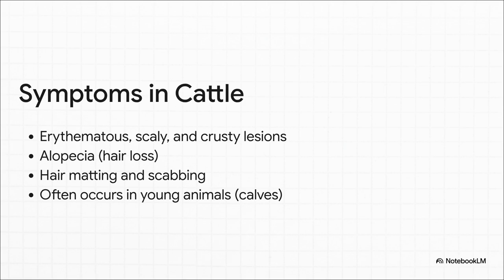And you can see why the risk is so high for people who work with these animals. The fungus causes these really distinct, thick, crusty lesions, usually on the animal's head and neck. And those lesions are just shedding fungal spores everywhere. All it takes is some direct contact during handling, and the infection can be passed on.